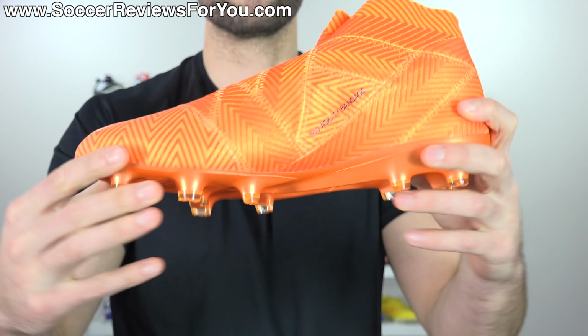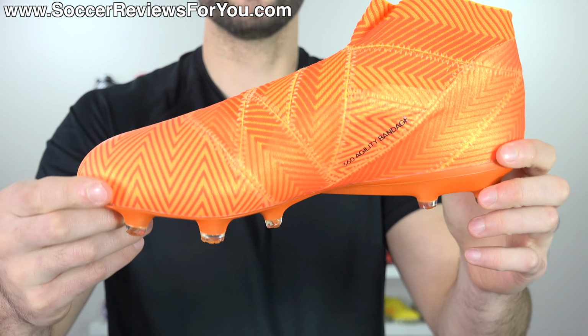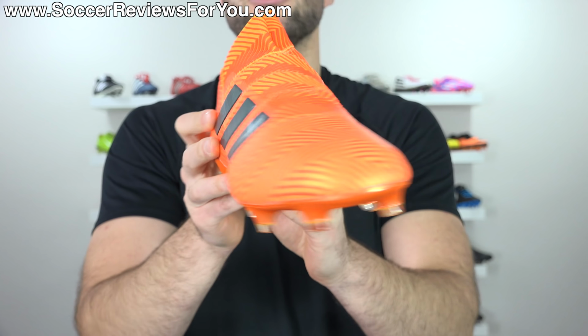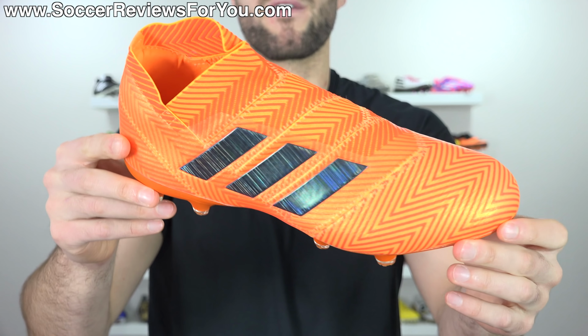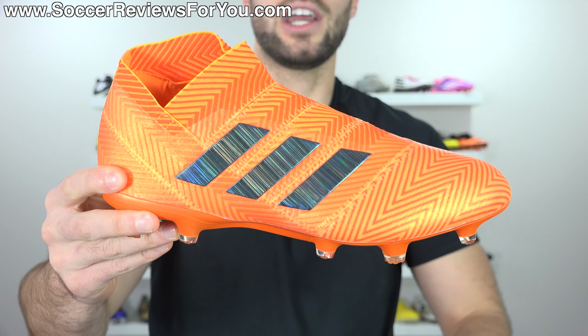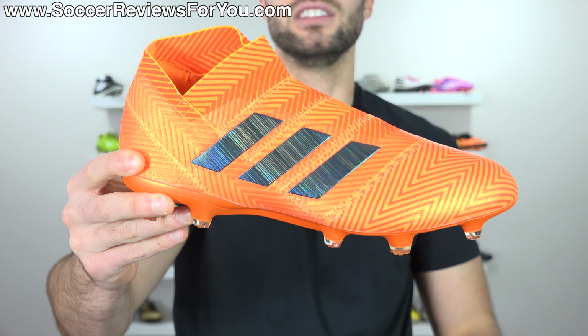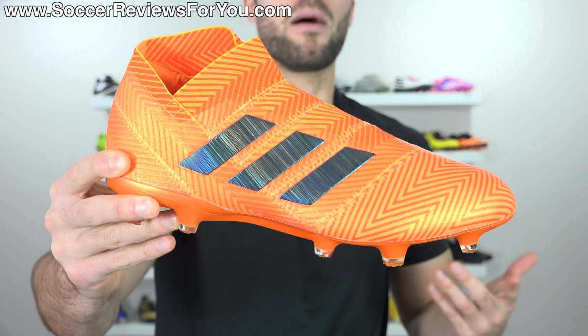It does look better on feet. The sole plate and stud pattern is okay, but definitely not my favorite either, and the boot is a lot bulkier than I think a lot of people realize. There's not too much hype around the Nemeziz line, this being the second generation since they were first unveiled. Not a ton of changes, but a definite improvement over the original laceless Nemeziz, the 17 Plus, but still would not be one of my go-to picks for a top-end Adidas boot.